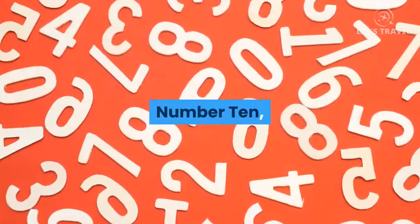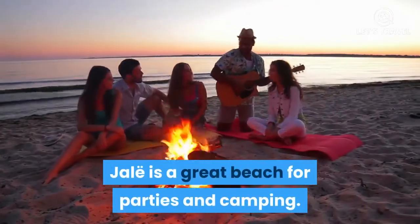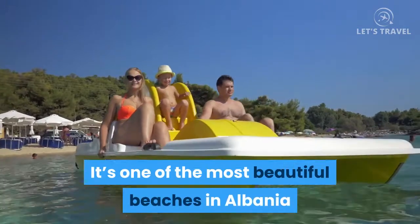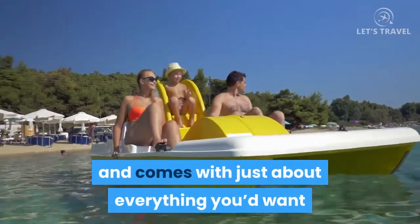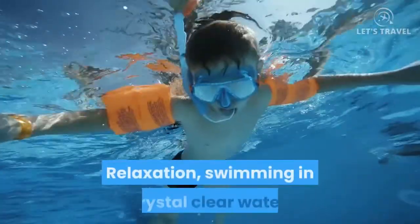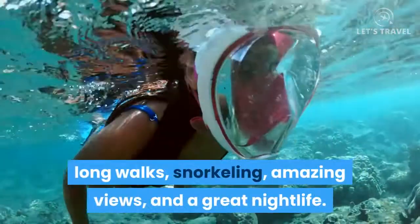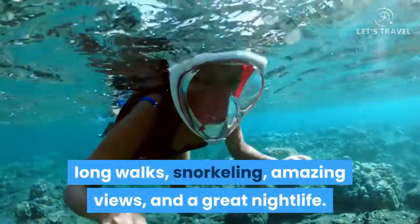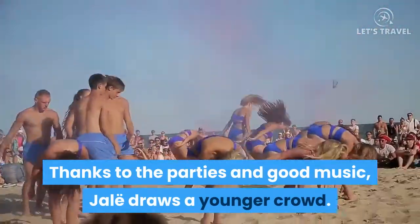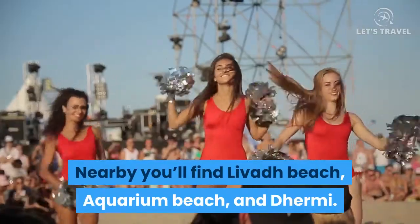Number 10. Jale Beach. Jale is a great beach for parties and camping. It's one of the most beautiful beaches in Albania and comes with just about everything you'd want when you're looking to get the most out of your holiday. Relaxation, swimming in crystal clear water, long walks, snorkeling, amazing views, and a great nightlife. Thanks to the parties and good music, Jale draws a younger crowd. Nearby you'll find Livadhi Beach, Aquarium Beach, and Dhermi.